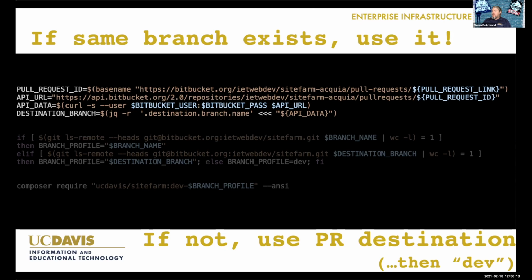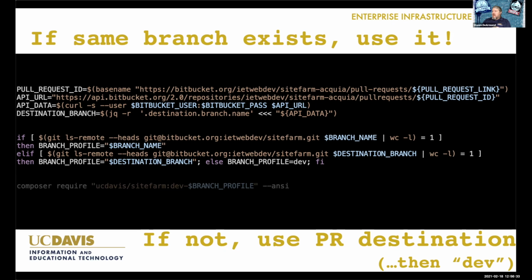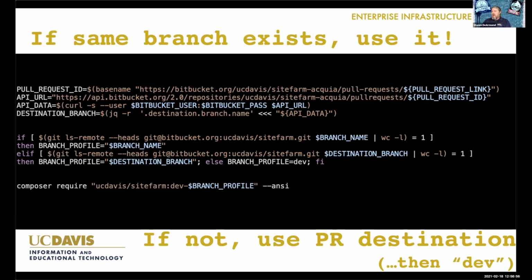Here's some of the code that we run in Probo, where we make an API request and try to pull in the destination branch of the pull request. Like, this is from feature-42 into dev, does that exist? Okay, that exists. Then we ask, is there a branch with exactly the same name as the feature, so is there a feature-42? Then we'll use it. If not, we'll use the destination branch. And if there's neither of those, then we'll use dev. We have to use this logic, otherwise sometimes Composer won't build if it's using the main branch while we're working on the dev branch. And then we require the right branch. So this is for when we have a pull request for the distro, Sitefarm Acquia, and we need to make sure we're pulling in the right branch of the profile.